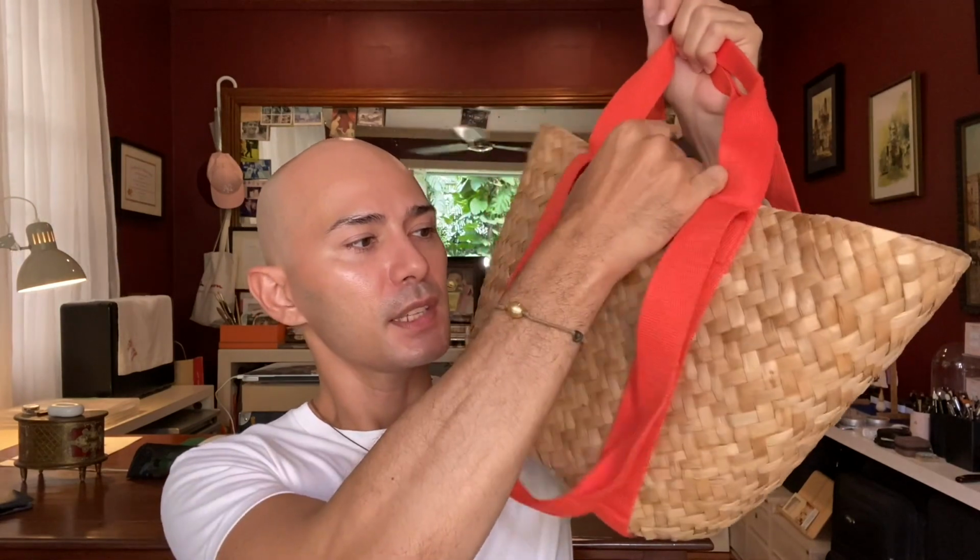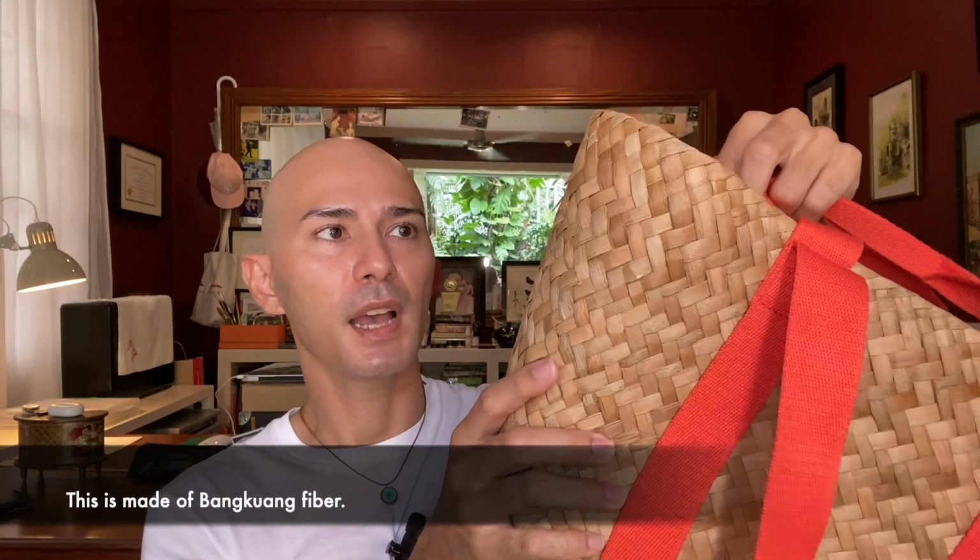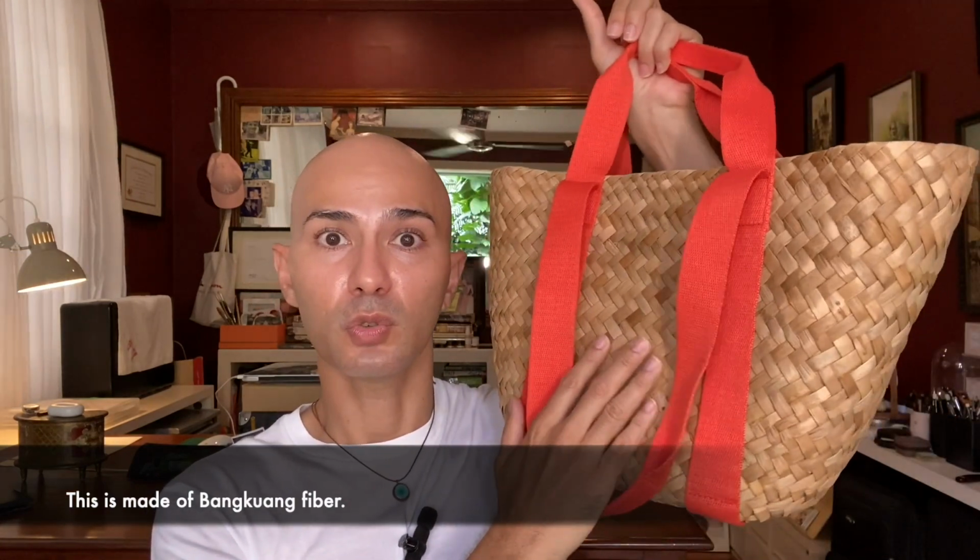No, I don't think I'm going to be using this for work because this is made of a woven material. I don't know if it's made of straw or what kind of fiber, but I just don't want it to become broken and rotten from constant use. But I love, love, love, love, love this tote bag. Thank you so much, Car.